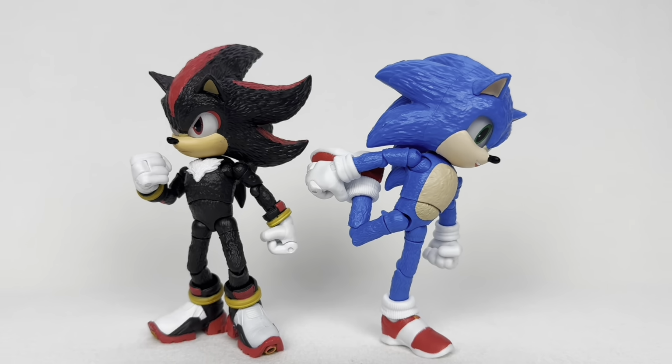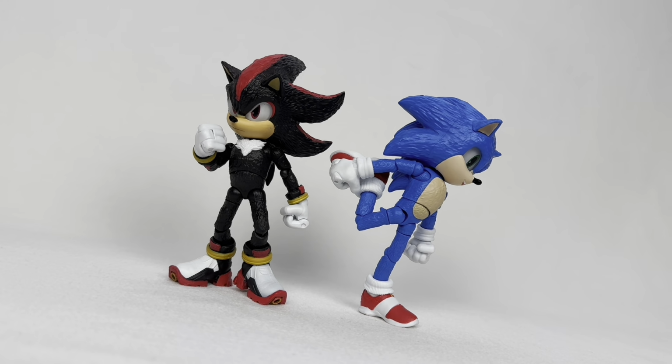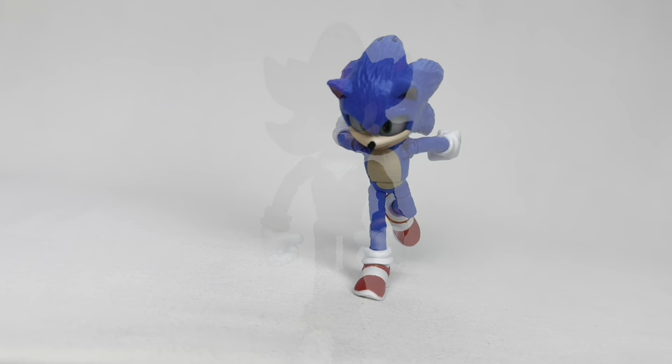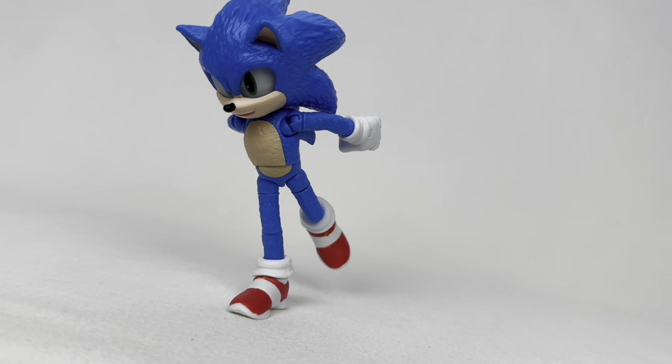While the paint leaves room for improvement, the articulation is really nice. The Sonic characters haven't always looked the best when over-articulated. These sort of rubber hose limbs just never leave a lot of room for joints. But these are the movie characters, which have a slightly different build when compared to their video game counterparts.